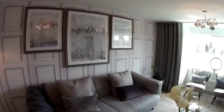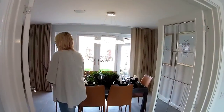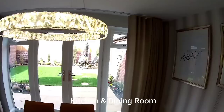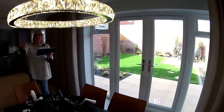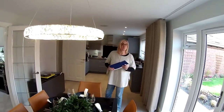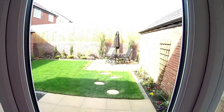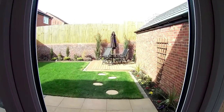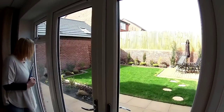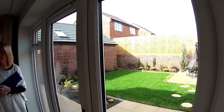So we have these beautiful double doors with the bevel glass that take you through into the kitchen and dining room. Now, this room is 7 metres 70 in length, 3 metres 15 in width. You've got these beautiful French doors out to the rear garden with the fabulous little small windows just for a bit of fresh air. It's a nice little garden, isn't it? It's quite private as well.